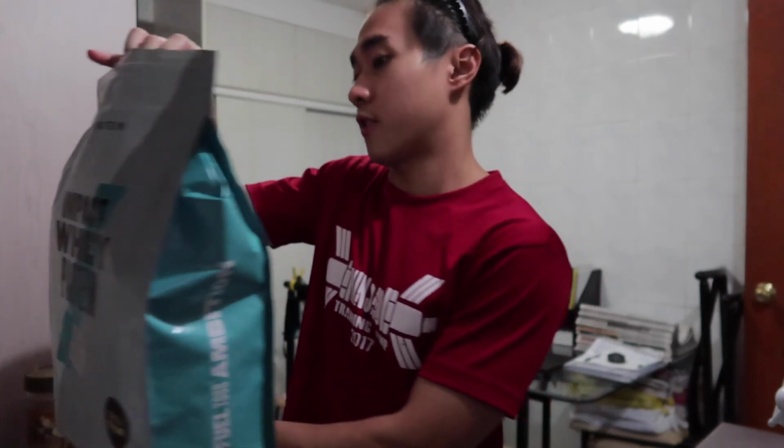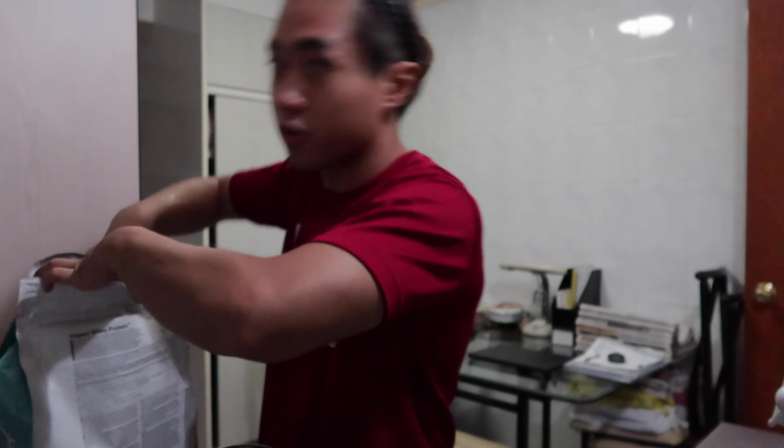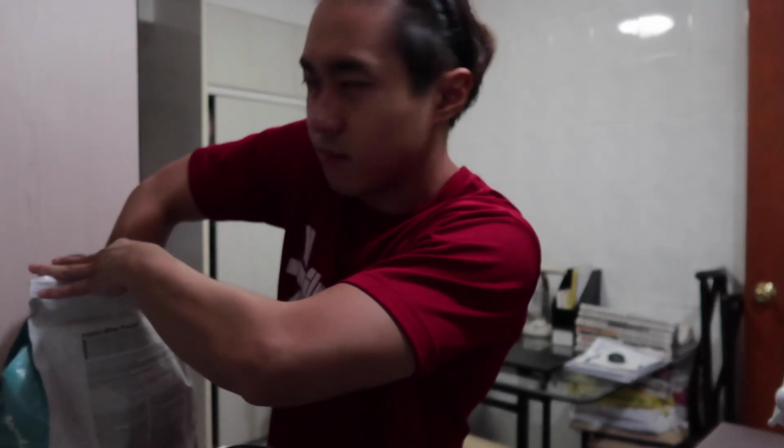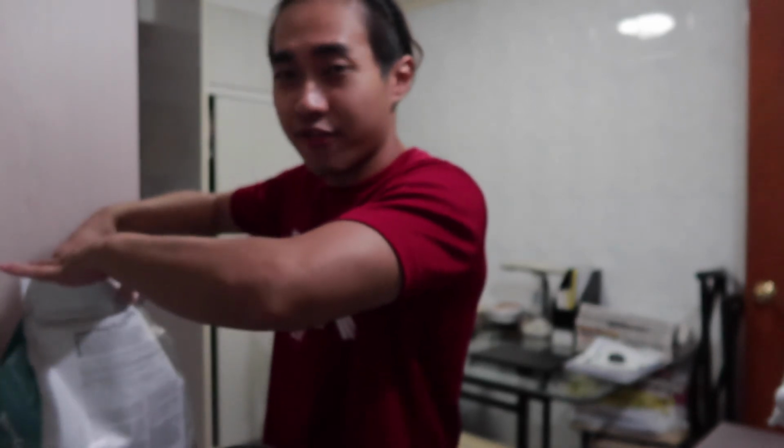I'm having one scoop of this after my workout, and I'm gonna decide what I'm gonna have for my remaining calories, which is only a little left.